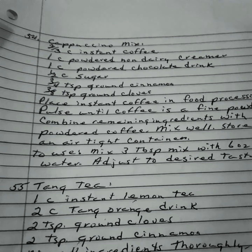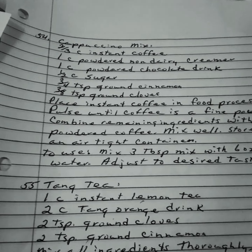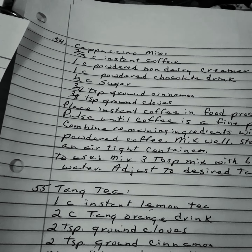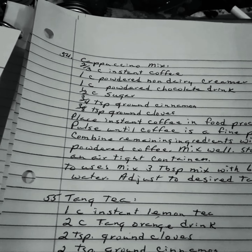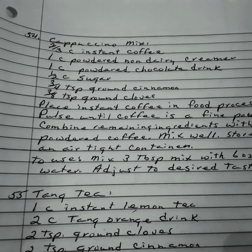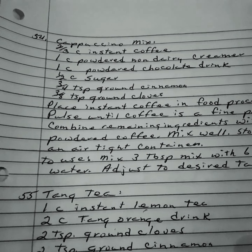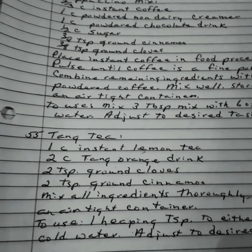That's the cappuccino mix that, when I was managing the Cat's Place, which was the youth center in our town, the children loved. I had this one and we mixed it up and they enjoyed it a lot.